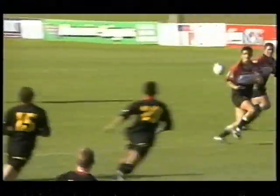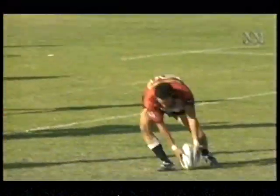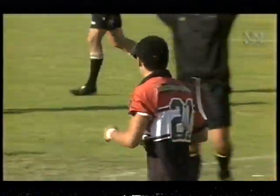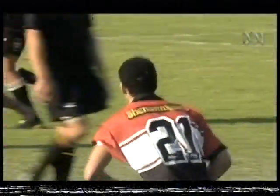Have a look. Good line-out jump there by Kinnaird. Cut-out pass of Stafford. Just lifted the shoulder a little bit, and in he goes. Conversion successful. 43-40. 2 minutes to go, Charlie. Can the Aussies come home? Well, we've got to get possession back in a hurry.